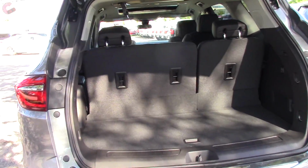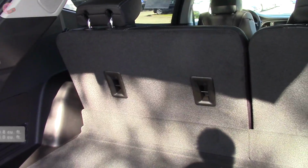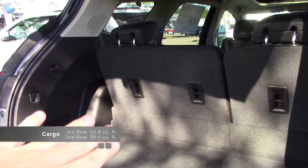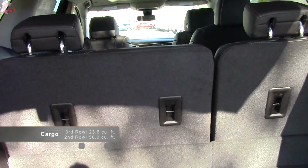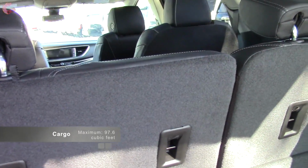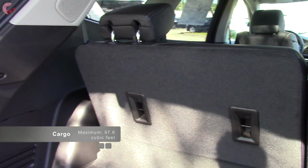Alright, so in the cargo area of the Enclave, you're going to find a large amount of space compared to its rivals. You'll find around 24 cubic feet behind the third row seats, expanding to 58 cubic feet with them folded, and a maximum of around 98 cubic feet of space. That puts it much larger than the Acura MDX and any of its rivals.